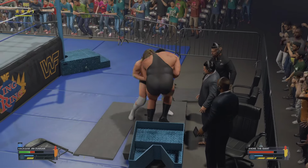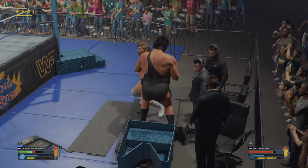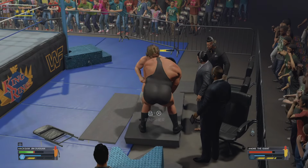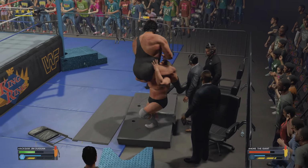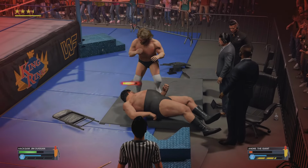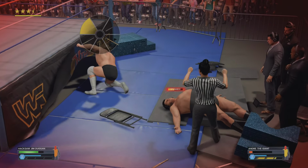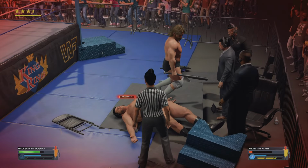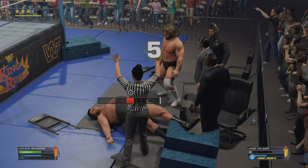And the pressure on Andre continues to mount. Yeah, Andre needs to find an opening fast. Kick to the midsection. Oh, this is so much fun to watch. All the momentum into a spinning powerbomb. Can Andre come back from that? And he's pulled the ring apron up, looking under there for something. A baseball bat? With a weapon like that in play, this is not going to be good.